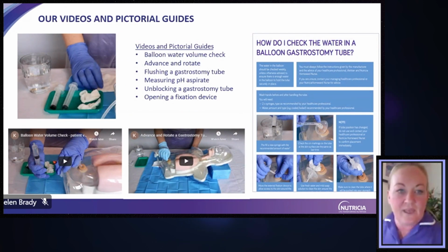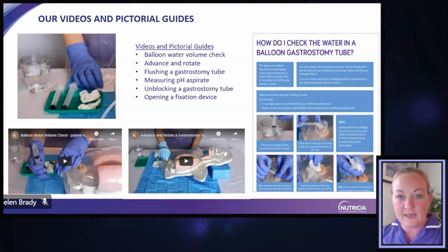The videos that we put together were for a balloon water check, which is a weekly activity that needs to be done to prevent tubes from falling out and to make sure that the balloons are intact. Advance and rotate is a really, really important procedure. I can't stress that enough, because if we don't advance and rotate a PEG tube properly, it can lead to something called buried bumper syndrome, which is a really serious complication, and if left untreated, that can be fatal. So we really needed to make that our priority.